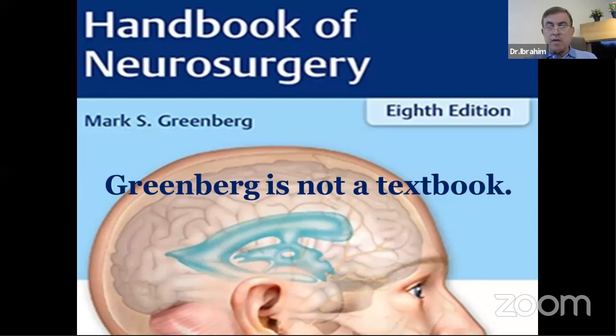I have nothing against Mr. Mark Greenberg. He made his book from notes that he wrote just in preparation for the exams, but he read from textbooks and he just accumulated these notes for the night of the exam. Don't read from Greenberg as a textbook.